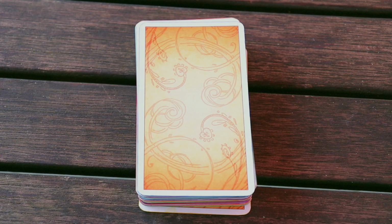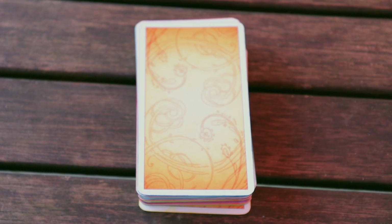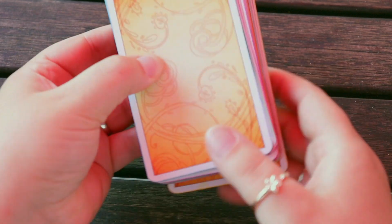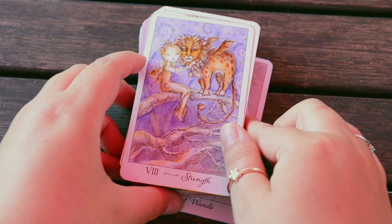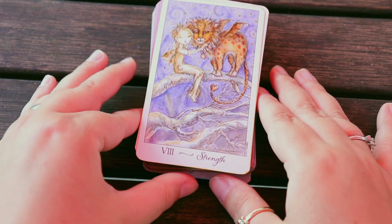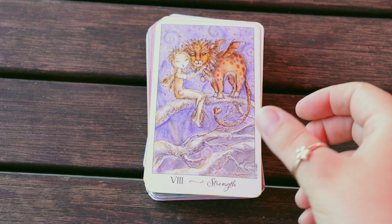And the next question, summer fun. What deck will bring you joy, a sense of playfulness, and will accompany you on outings? And there I would definitely have to say the Joie de Vivre Tarot by Paulina Cassidy. I have had this deck for a little while now, and I had it with me on holidays, and I enjoy this deck. There is definitely a sense of playfulness, and it brings me joy, it makes me happy, it makes me smile every time I use it.